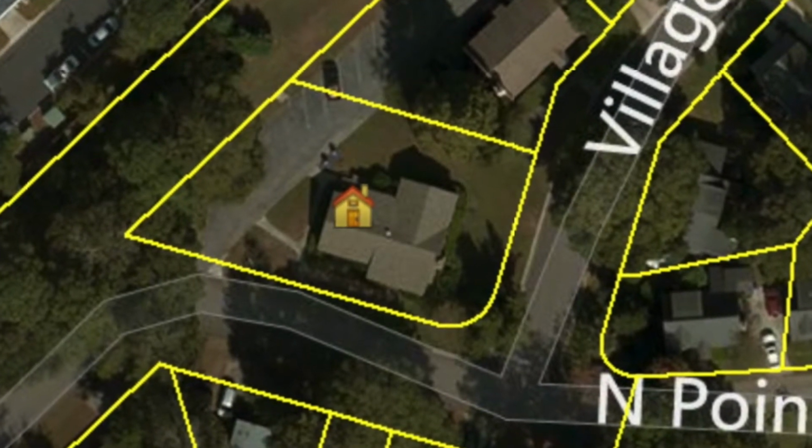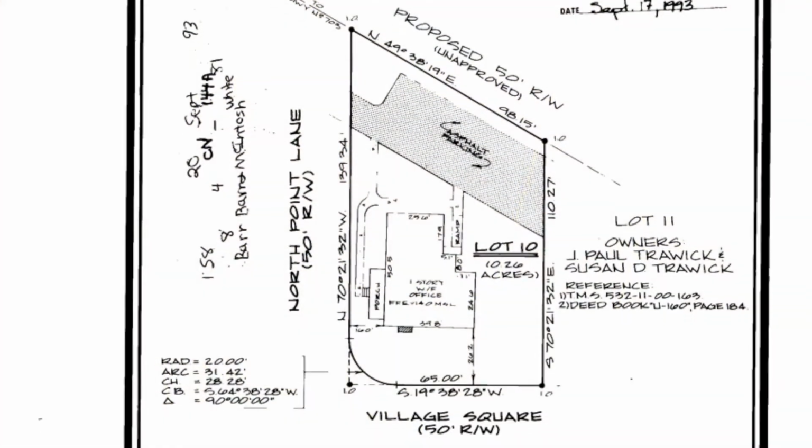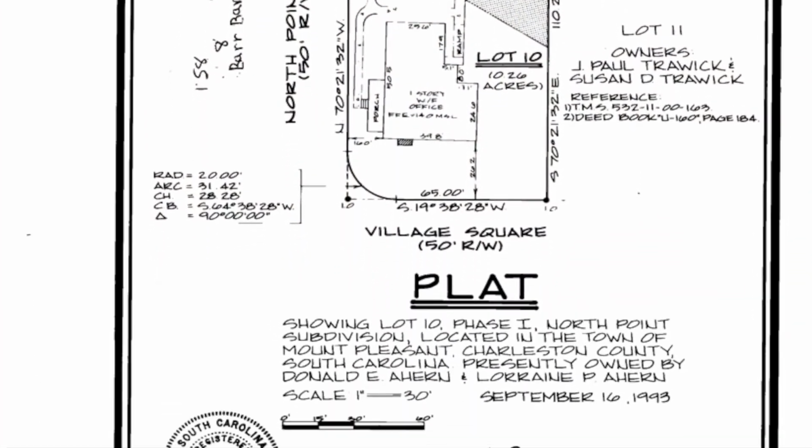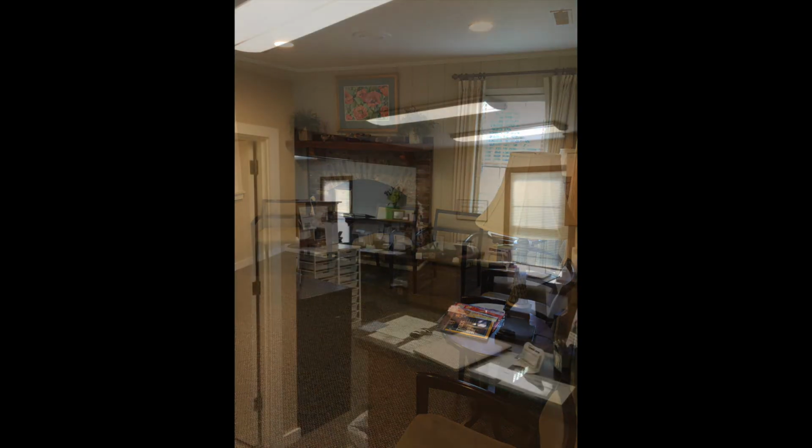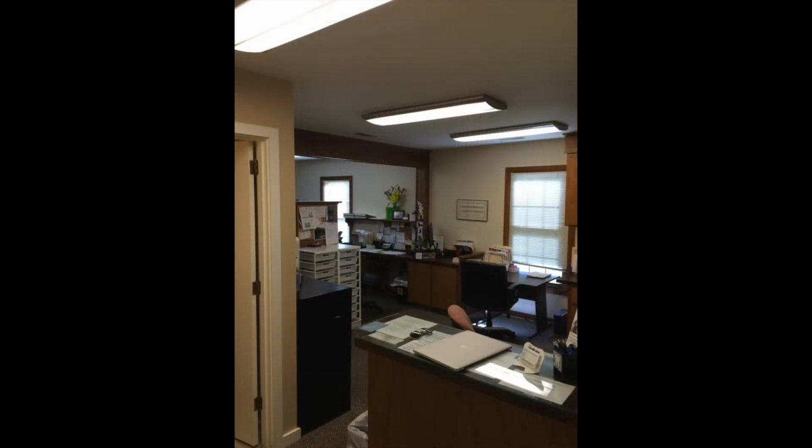This is an overview of the property from the aerial perspective. It does have nice parking, and of course I have a plat that can give you a better understanding of the actual property and how it lays out. And then these are some photographs just to remind you of the facility we just toured.